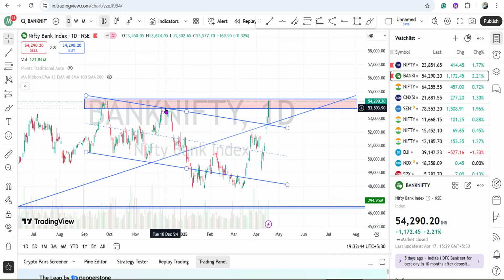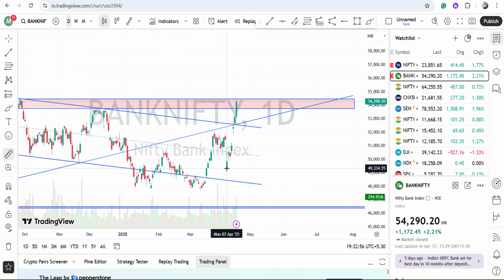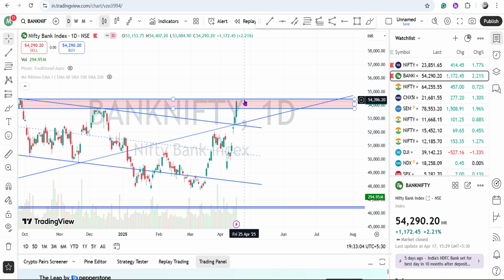It is already respected here, and right now the top level can act as an important selling pressure. But if it breaks this zone with a clear green candle closing, it can become a false breakout, because it has already moved from this bottom towards this peak. That means it has already moved 5,100 points within 7 trading sessions, which is 10.5% from this bottom itself without any correction.